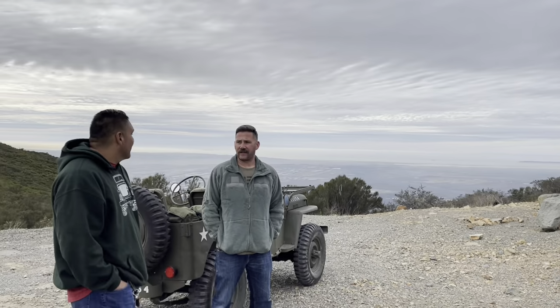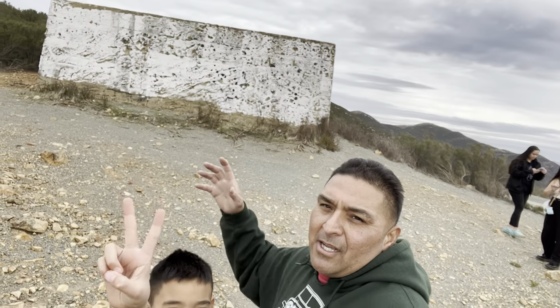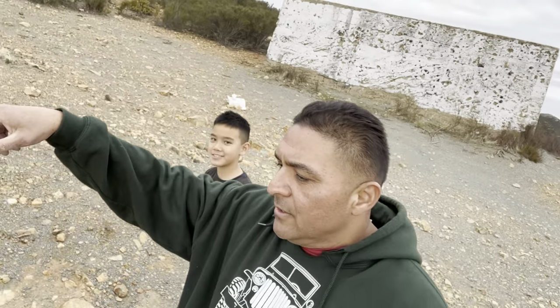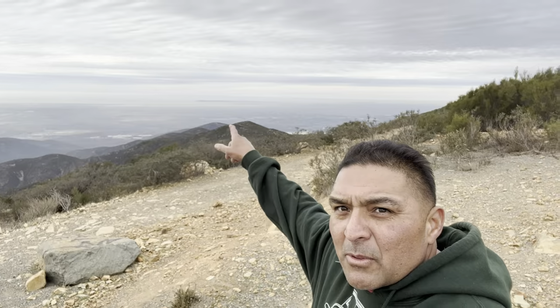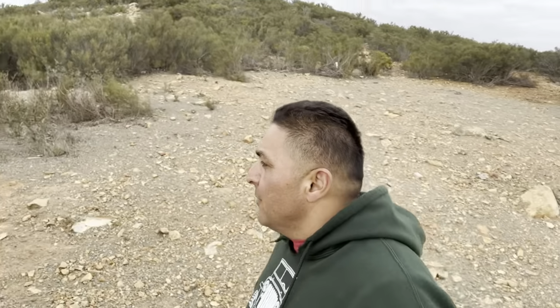Gotta be at least like 10 or 15. We're up here on Otay Mountain, at a World War II bunker. I know down the hill he was saying that there's some more bunker sites down there. But you can see San Diego Harbor right there, well within range of some big guns, artillery pieces, if need be, back in World War II.